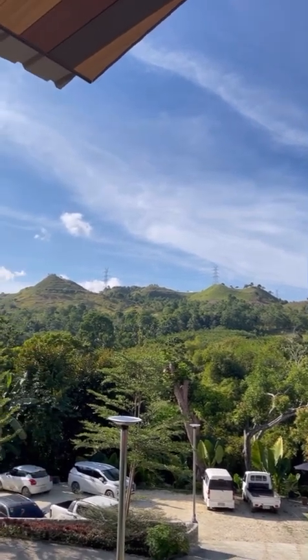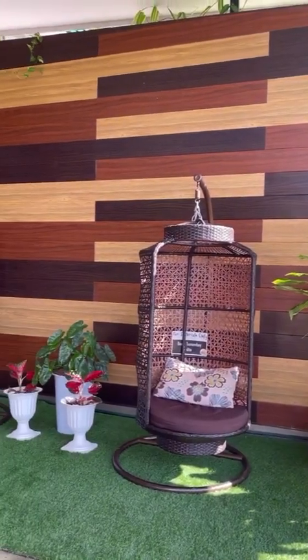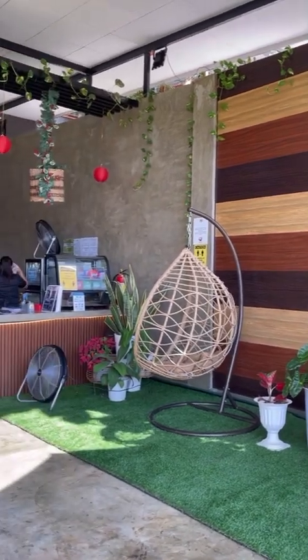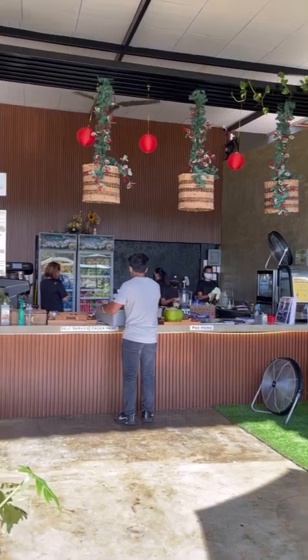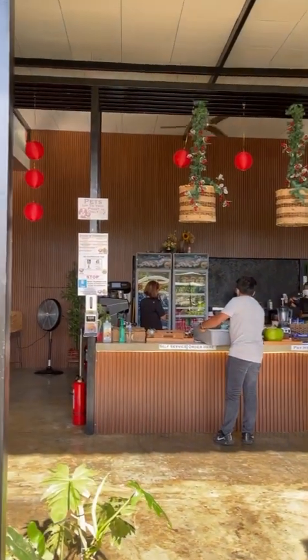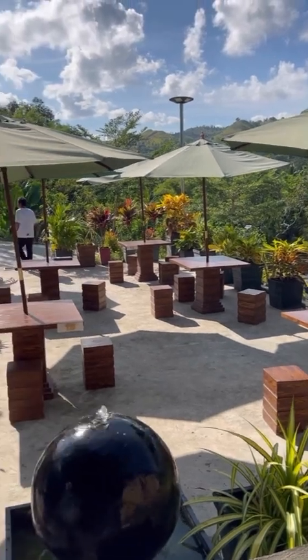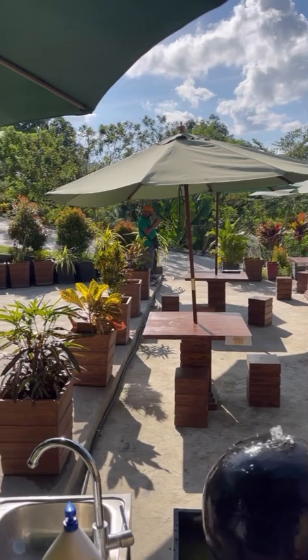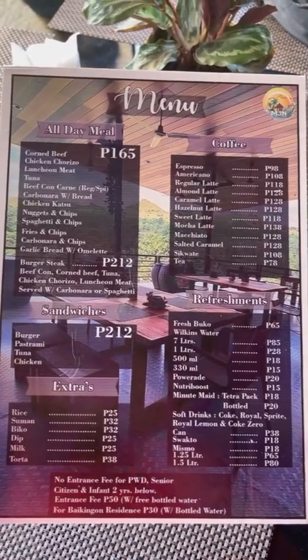MJN Farm and Cafe. The restaurant is really spacious. It can really accommodate a lot of guests and visitors. And what you're looking at right now is the area around the counter. And that's what you see naman outside. There's a lot of benches, tables, and seats. Actually, napana siya dito pa sa likod. So it's really spacious. And here you go, the menu.